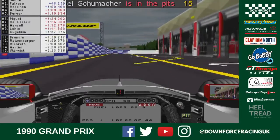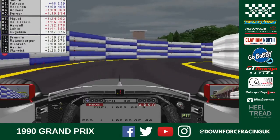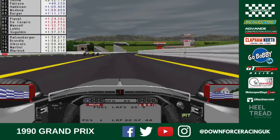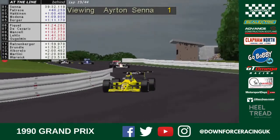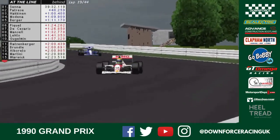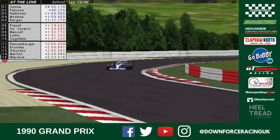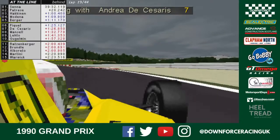And Schumacher brings the Reynard into the pits as well. So this is all going according to plan for Ayrton Senna and McLaren. They lead the Belgian Grand Prix, and surely this time this is their race to command as Senna leaves the pits, still with lapped cars in and around him, so no problems at all. Patrese in second place in the Williams is still trying to get as close as he can to the McLaren. Häkkinen in the Brabham still there.